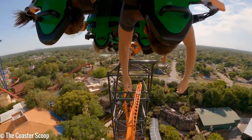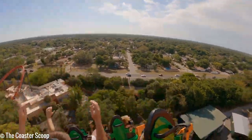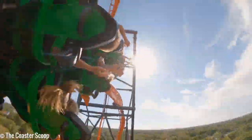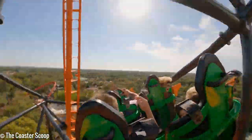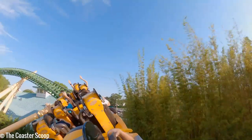All it's missing for me personally is that little spice of good theming. While I do appreciate the amazing soundtrack that plays in the station, some rock work around the area really would have elevated this ride to a top tier theme park attraction. But as of now, it's sitting comfortably right behind Cheetah Hunt.